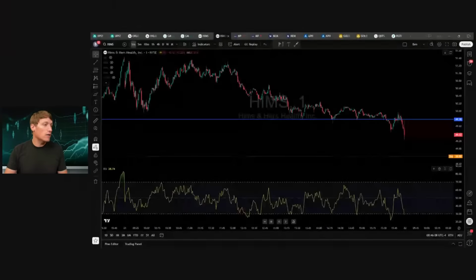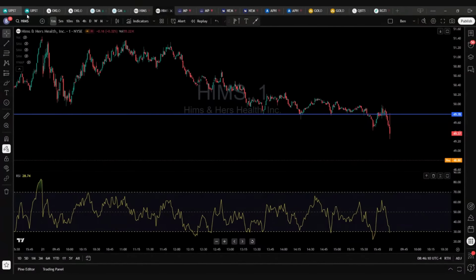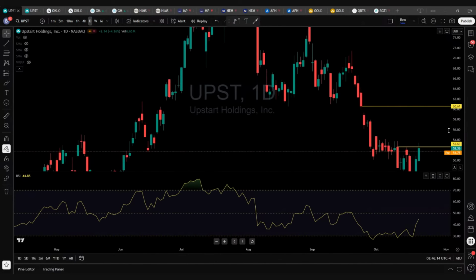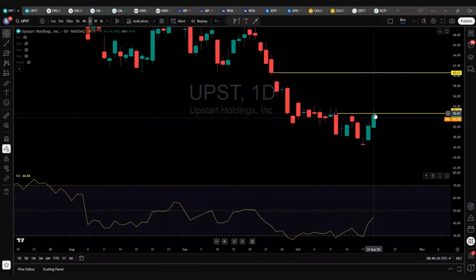So here we have a chart of HIMS. Sorry, not HIMS, UPST. UPST got up to our level. My short level was $52.36. It did get a little bit of a pullback from that level. $51.75 is where it's currently trading.